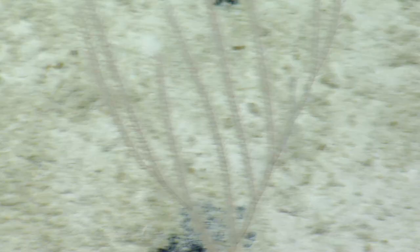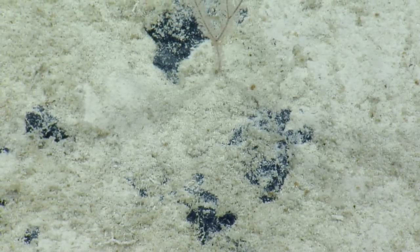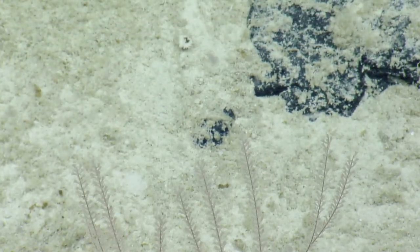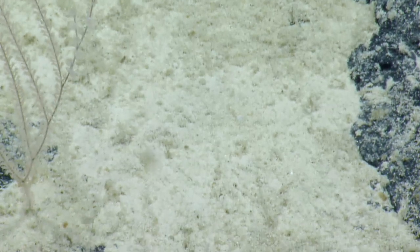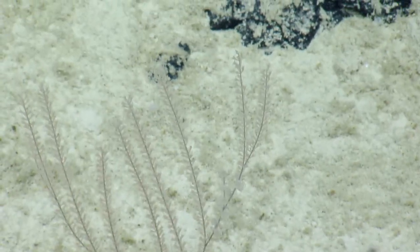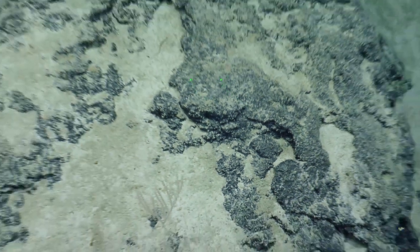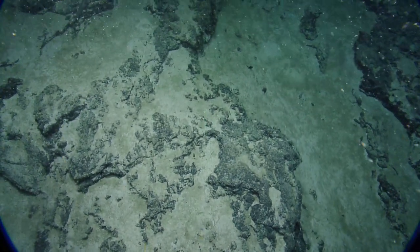So what's all the flocculent stuff? Is that bacterial matter? What is all that? I don't know what it is, but probably not bacterial mat. It's fluffy. There's nothing to grow on, right? Yeah, right. Schmutz. Sea schmutz. Hmm. And there's all kinds of crud in the water here. Yeah. It's not all me.